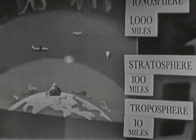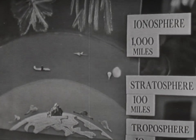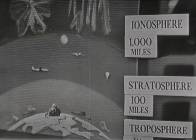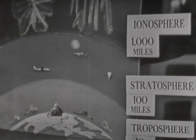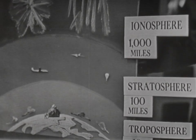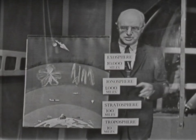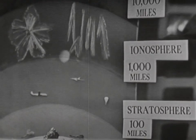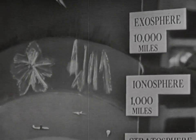Above that is the stratosphere, the sphere of levels, of layers. There, the temperature rises slowly until it gets about 70 above zero at the top of the stratosphere. And it is up in this level, near this level, that these jet streams travel, these strange winds that whip along at 200 miles an hour and that we didn't know anything about a few years ago. Above the stratosphere is a layer, unbelievably tenuous, thin, called the ionosphere.